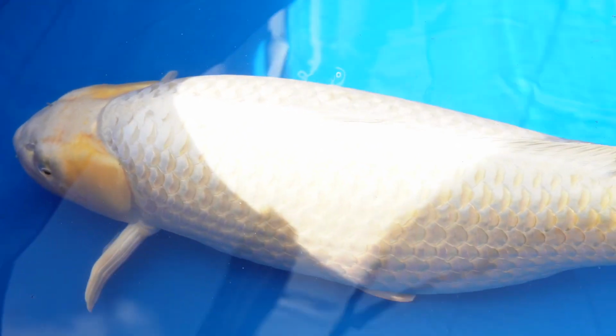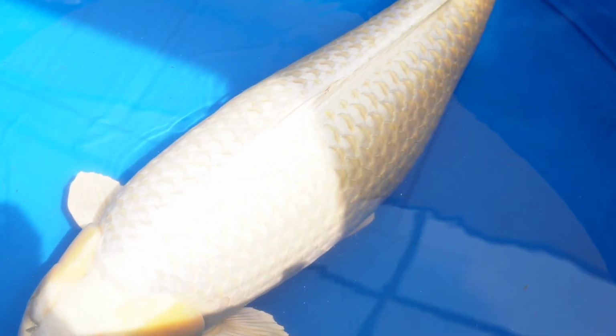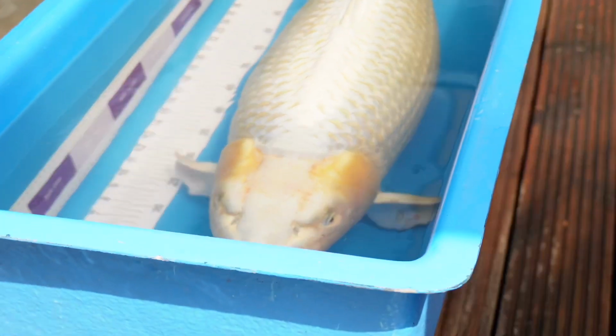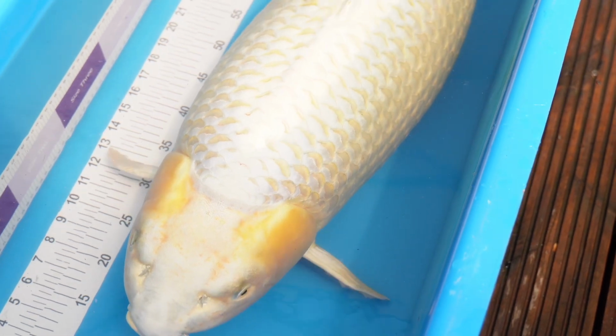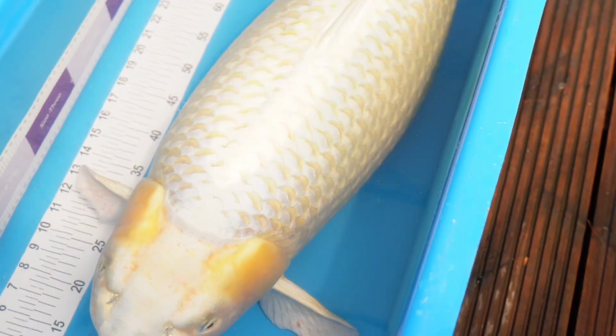So we got the other Ogon out, which is a bigger body. Just an amazing koi, guys. You've not seen a body like this for a while if you've been at any koi shows. And like Ian said last year, there was a massive difference in the size of these fish. But this year they seem to have both grown a bit, certainly bodied up a bit, so we're just going to get a bit of footage of this koi and see how we get on from here.